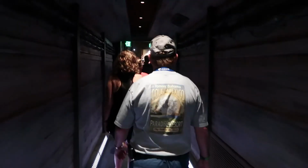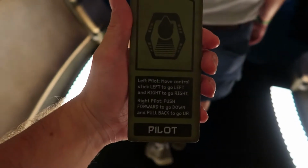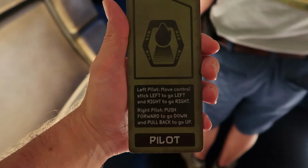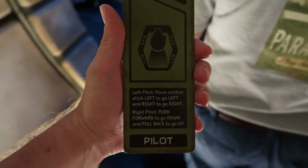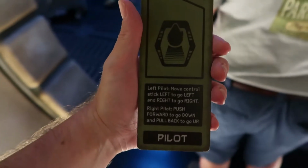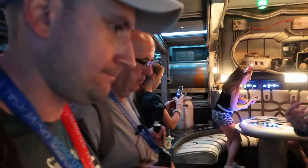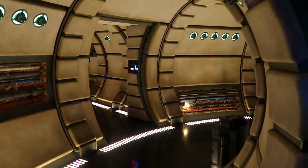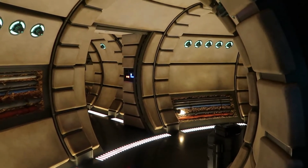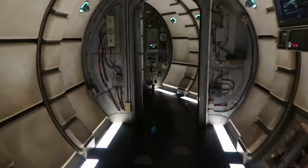We just had the little pre-show. Now I think we're queuing up to get into the Millennium Falcon. Wow, I've got a green card, I'm a pilot. It's awesome. So I get to sit at the front and pilot the craft. I get to pilot the Millennium Falcon. Awesome! So we're about to go in to ride. This is really exciting.